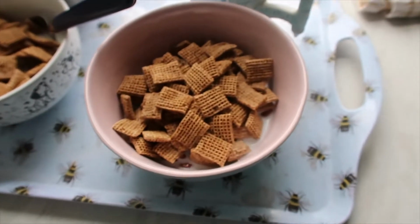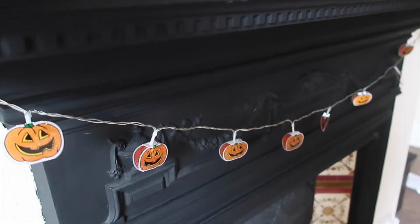Does anyone else really love mixing cereal like I do?